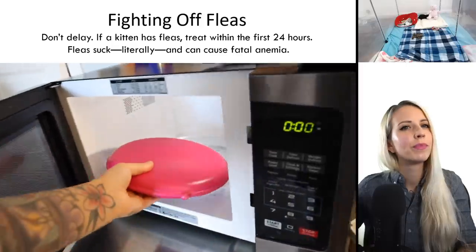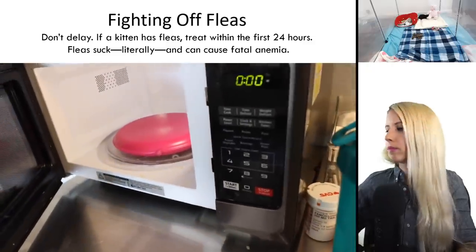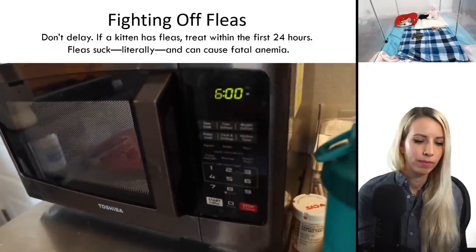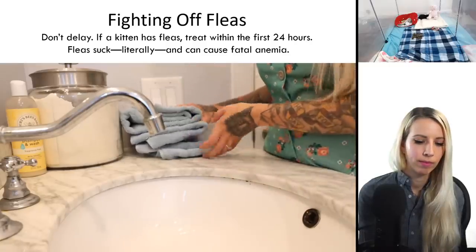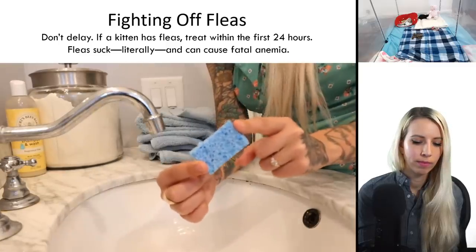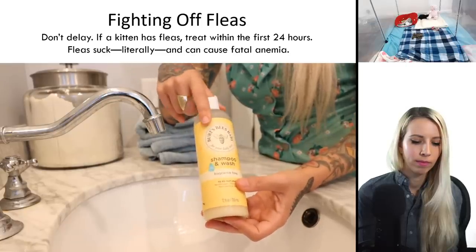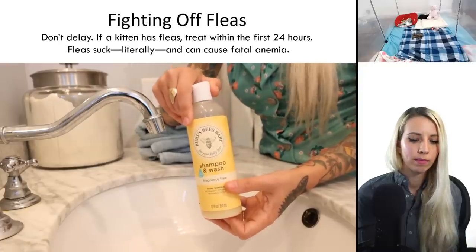One of the first things we're going to do is heat up a heat pad for them because we need them to be warm the moment they get out of the bath. So I'm gonna start that now. While their heat pad is warming up, I'm gonna collect my supplies. I'll need a couple of washcloths or hand towels, some small sponges or cotton balls, and some kind of sudsing cleanser. You can either use a baby shampoo or a dish soap, as long as it is fragrance-free.